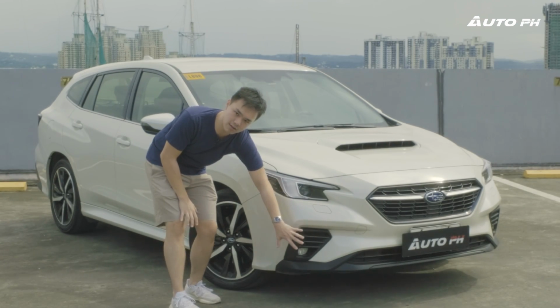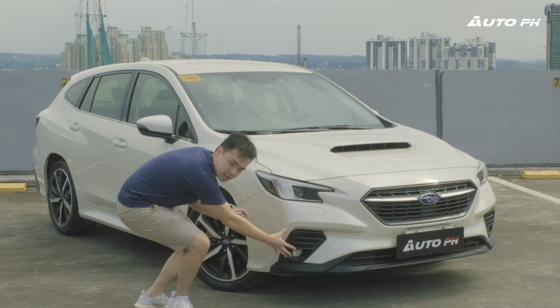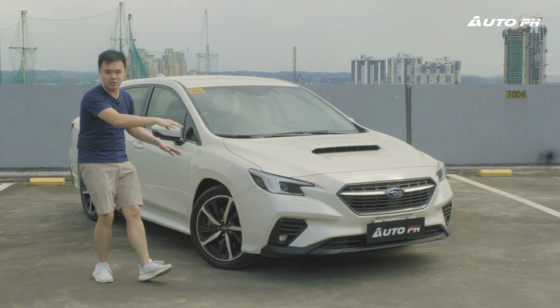Down below too, it's a little bit more subdued compared to the sedan. All these vents right here, or trims in your fog light assembly, it's just right there.